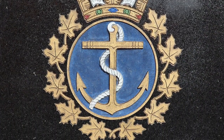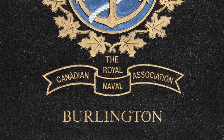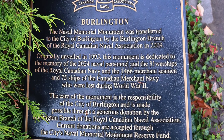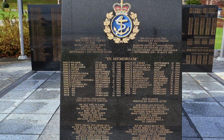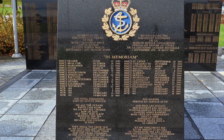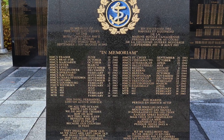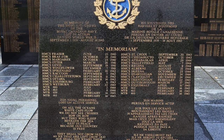The Royal Canadian Naval Association Burlington branch unveiled the monument May 14, 1995, with approximately 5,000 spectators, including over 1,000 veterans in attendance. The memorial is dedicated to the memory of the 31 warships and the 2,024 naval personnel of the Royal Canadian Navy and the 75 ships and 1,466 merchant seamen of the Canadian Merchant Navy who were unfortunately lost during the Second World War.